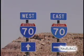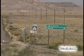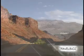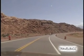If you are on I-70 traveling west, you can get off at exit 202 and follow beautiful Utah State Route 128 directly into Moab. Highways 128 and 191 intersect in Moab.